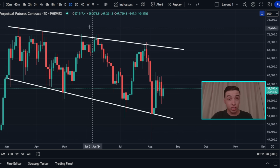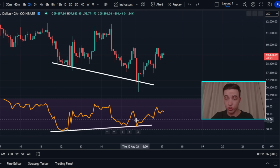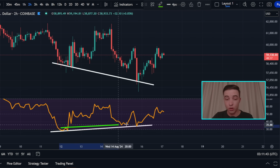And that's especially because we have just now confirmed a new signal here on the 2-hour Bitcoin chart over the last 1 day or so. We've now confirmed a new bullish divergence right here, with lower lows confirmed in the price in the candle closes and higher lows confirmed in the 2-hour Bitcoin RSI.